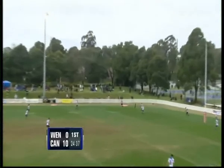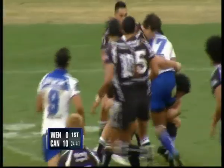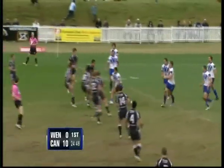Underway. We've talked about the playing surface a couple of times. Well done to the Wentworthville curator again here at Ringrose Park. They continually turn out a very good playing strip. Payer to his feet.